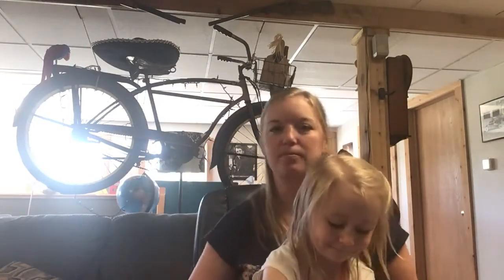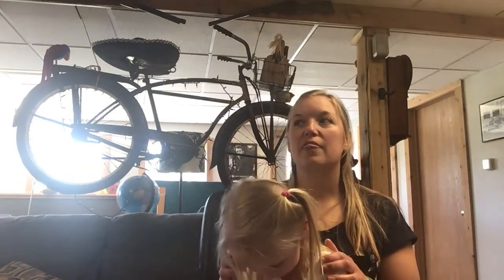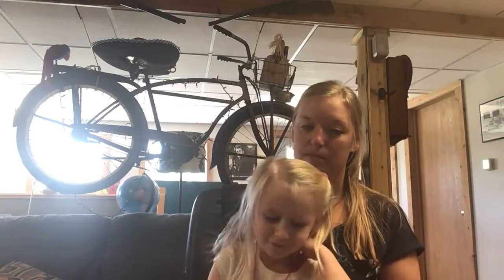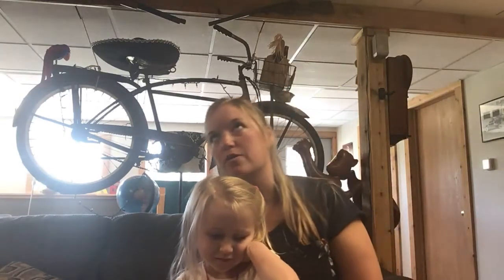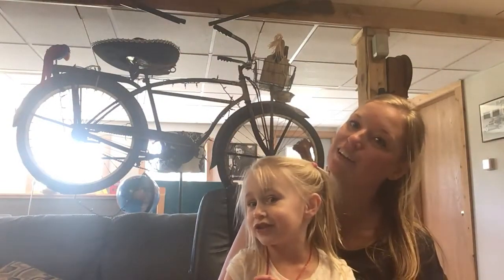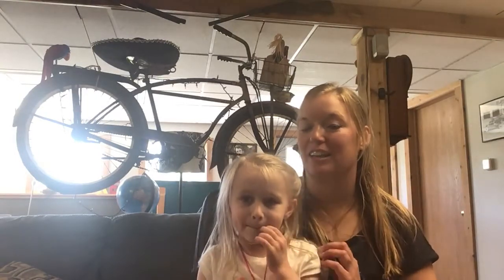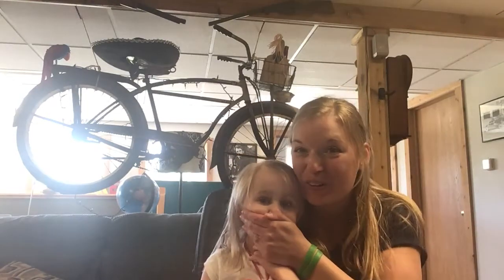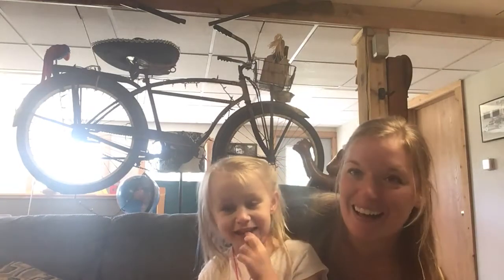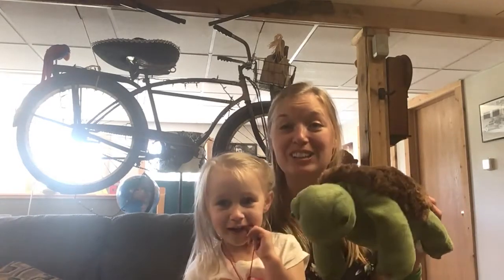Good. What about this animal? It likes water and land, and it moves very slowly. Is it a dinosaur? No. This animal has a hard shell on its back. Do you know what this animal is? A crab? No. A turtle?